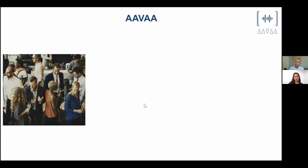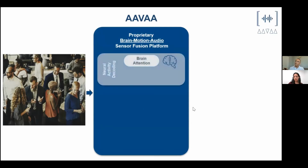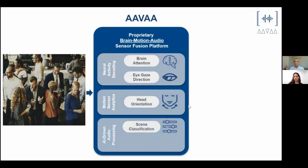At ALVA, we have a pivotal paradigm shift approach that goes directly to the brain and biosignals and the environment of the user and understands their attention first. So their auditory attention, we track their gaze, and we follow their head orientation. At the same time, we classify the audio scene and we separate and enhance the desired sounds and suppress the distracting noises.